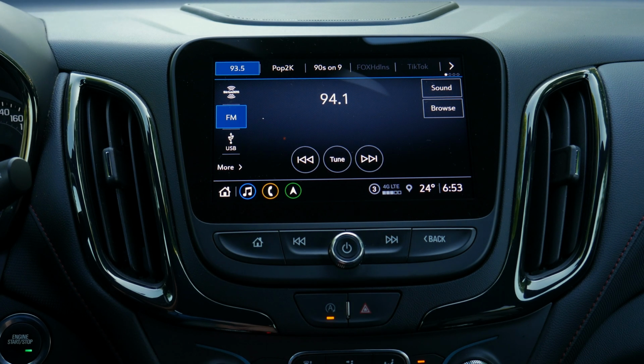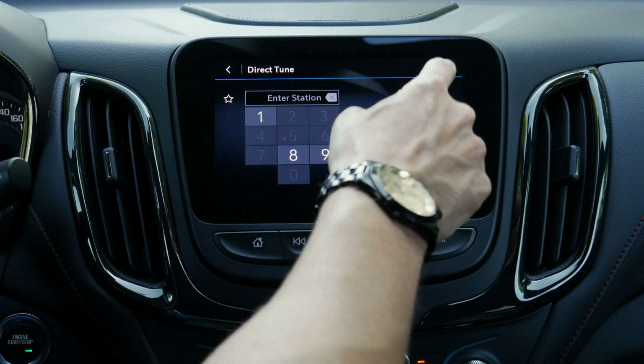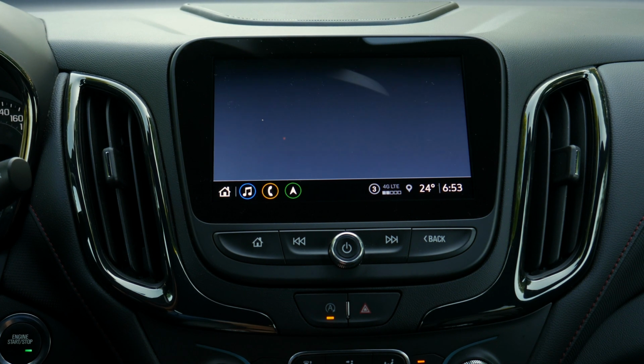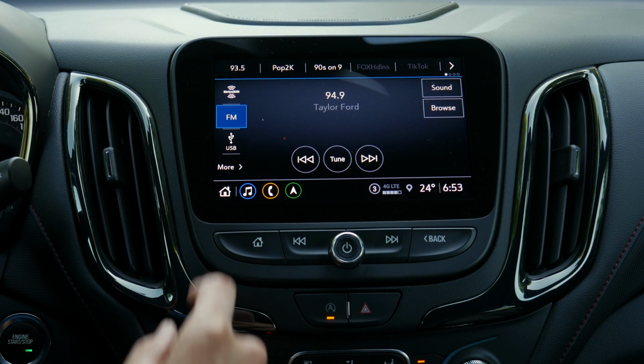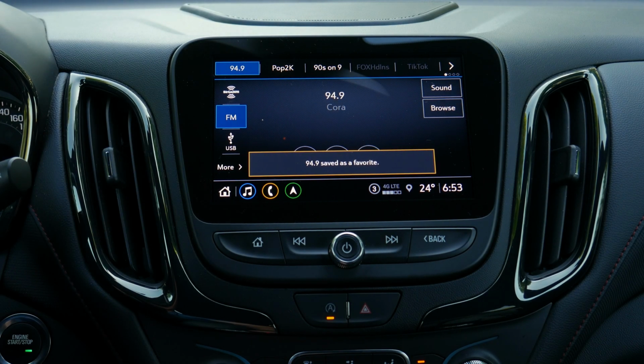You can tune this way if you want to, pressing the button there. You can press the button there if you want to. You can tune this way and type in a station, exit out once you've entered it in. And then you've also got the flexibility of pushing the voice command prompt. What would you like? If you wanted to tune stations that way. So you've got a ton of options. And then, as I mentioned, in order to save a preset, you just press and hold and you're set to go.